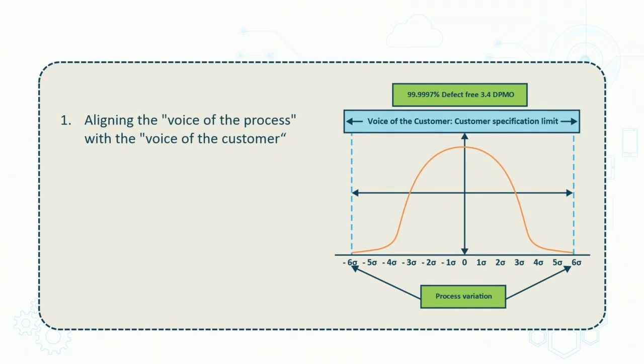The first goal is aligning the voice of the process with the voice of the customer. The voice of the process describes the amount of variation in a process as measured on a bell curve. The voice of the customer describes what the customer expects from a product or customer specification.